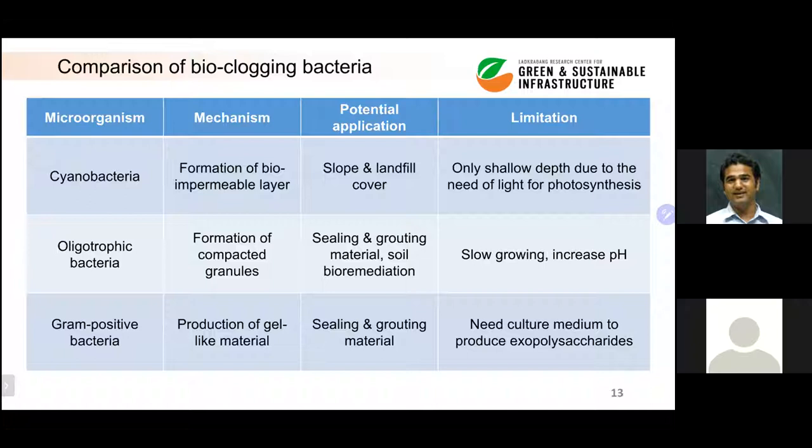However, they also have some limitations. This type of bacteria is really sensitive to the culture medium. If the culture medium is reduced, the product of the bacteria is also reduced. So that's why we need to see the effect of the culture mediums, especially on the product of the bacteria that can reduce the permeability.